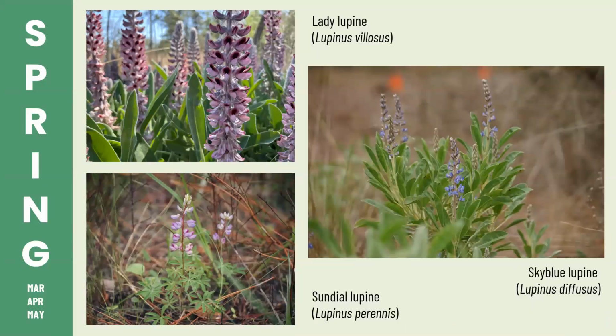And then the lupines start hitting. And yes, I have them in spring. I will note that the sky blue lupine was kind of on that line between winter and spring. That's one of the first ones that starts popping, so I've seen that in February. My spring is March, April, May, but I have seen sky blue in February as well.